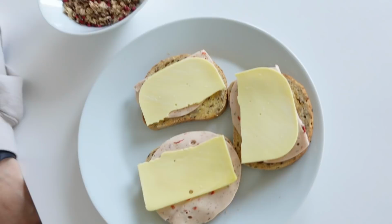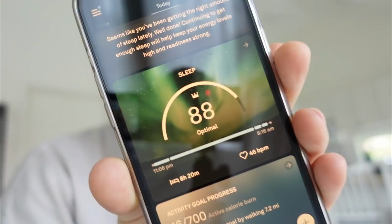It is breakfast time before heading to the rink, all vegan breakfast, believe it or not. Also got some of my best sleep in a long time. The Aura gave me an 88 sleep score.